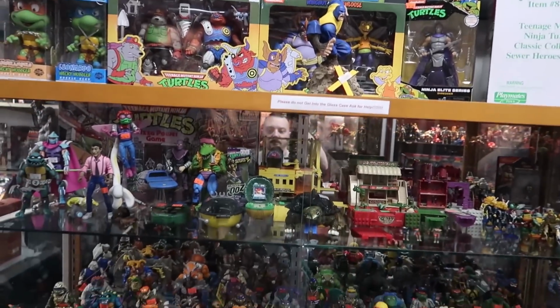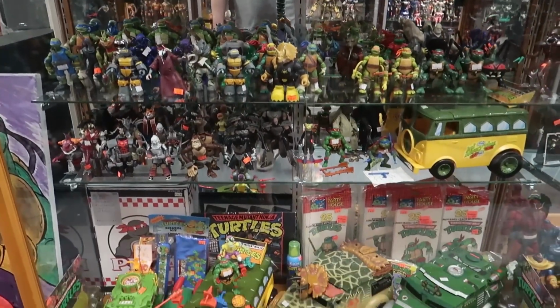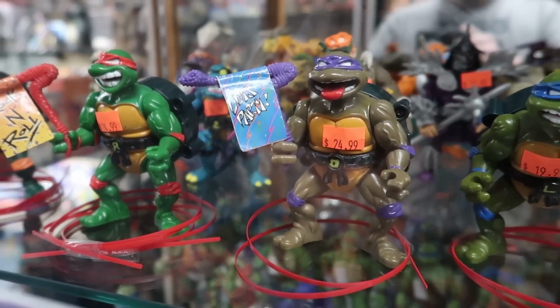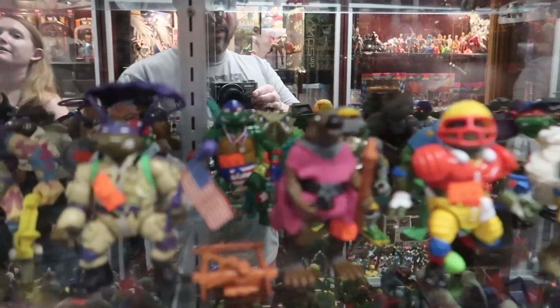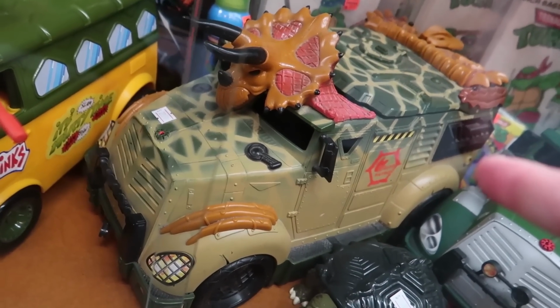And if carded figures aren't your thing, this display case is completely stuffed with loose figures from various eras of Ninja Turtles. There are so many vintage figures in here, so I'm scouring the case, seeing if anything stands out to me that I know that I need, some holes in my collection. But what's really speaking to me in this case, all the way down at the bottom, is the Paleo Patrol Tricera tank. Now look, I love the Turtle Van, the Party Wagon, whatever you want to call it, and all of the various iterations of it from the different versions of Ninja Turtles.